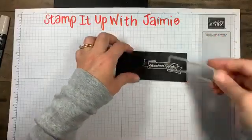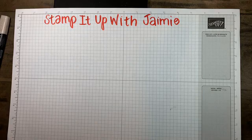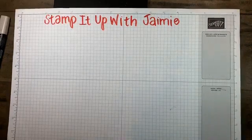Okay, so off camera here, I just have the matching die that goes with it. Make sure you have it lined up correctly, and I'm going to cut it out off camera. Ooh, this one's a little trickier because it's been embossed. Hopefully it comes out right. Hold on, my magnetic platform is pushing it. Okay, hopefully this comes out. If not, I'm doing it again.